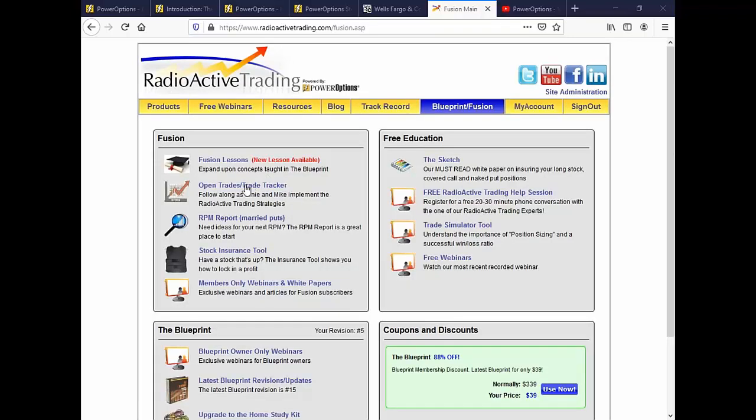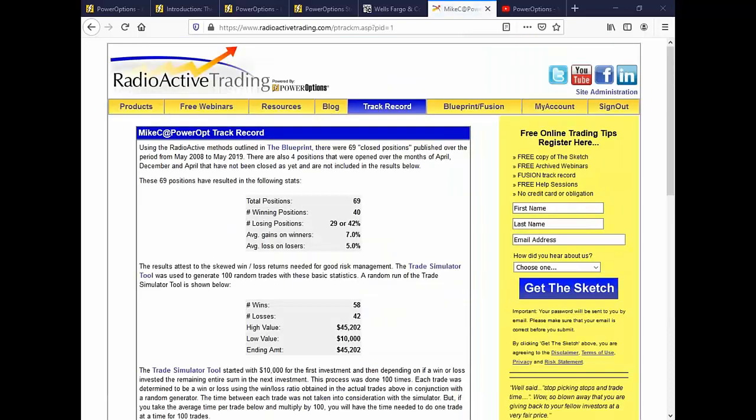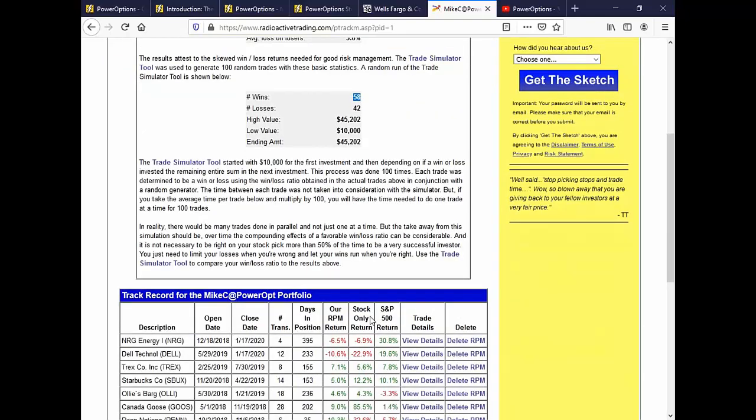All right, now, track record. Let me go there first, and I'll show you mine. I think I had my numbers right. It's taking a while to load all the history. Okay, I'm at 7 and 5 now. My average win is 7, average loss is 9, and a 58% win ratio, but that's still doing pretty good. There are some of the recent trades.